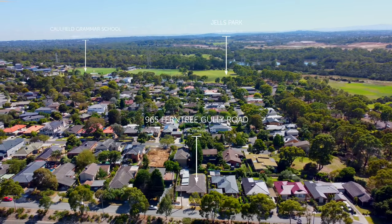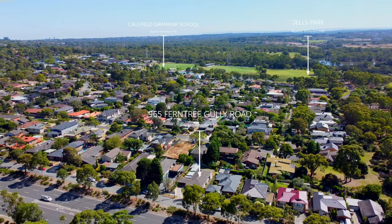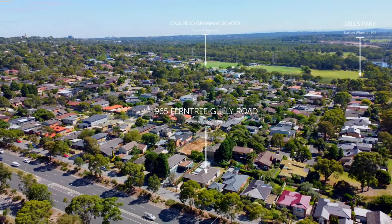100 meters to Giles Park, walking distance to Vermont South Shopping Centre, Vermont South Hotel, and also walking distance to Caulfield Grammar.